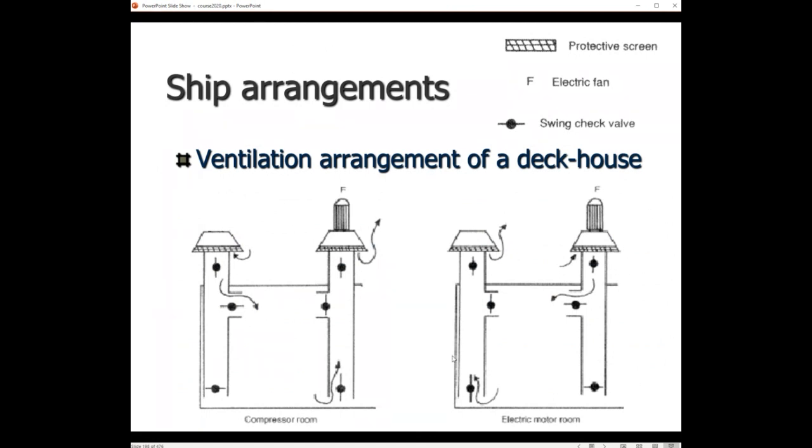For example, in the compressor room, we are looking for a negative pressure inside the compressor room. That means the fan is situated at the outlet. We are sucking air out of the compressor room and sending it in the atmosphere. The inlet is passive. In this case, as the valves are situated here, we have entrance of air coming in at the top, going to the bottom, and then leaving the compressor room by this shaft and to the ventilator and then outside. That means we are ventilating by displacement method.